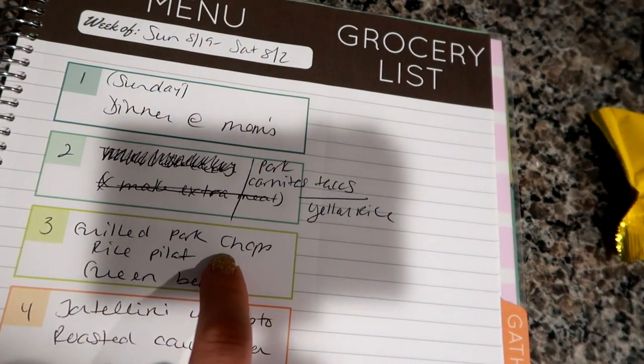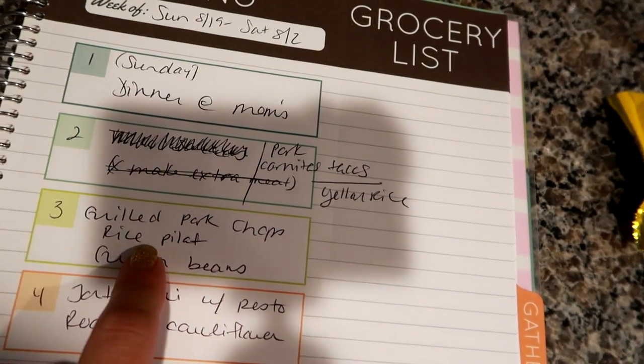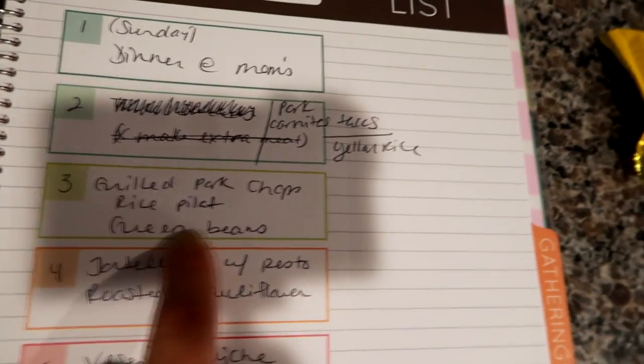Another night we're gonna do some grilled pork chops because I have some pork chops I need to use up in the freezer. So we're gonna grill those. I'll make some rice pilaf and then some of the Trader Joe's green beans.